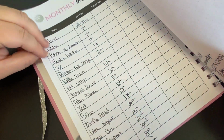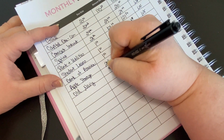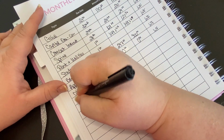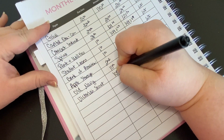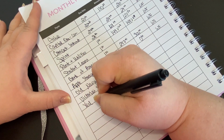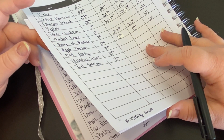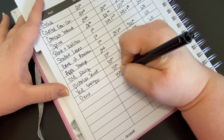Okay, then it looks like Old Navy is due the 10th, and I don't actually know what I owe. I don't think I've gotten that bill yet. And then Victoria's Secret is the 10th. Planner, my Xcel Energy is around the 13th. I don't have that bill yet. It was around $44 last month. And then my Geico again on the 15th. I'm not sure how that's working.